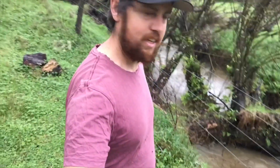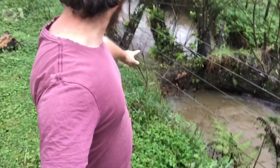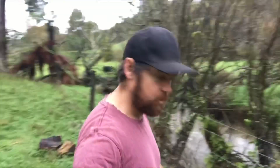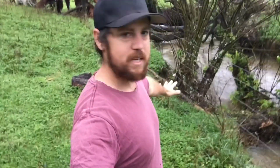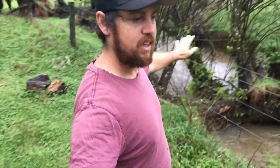Okay, so this is our little river down here. It's normally about a quarter of that size of water. It's been way worse since summer, like, way worse down in here. But this has basically come over the bank and flooded a bit of this.